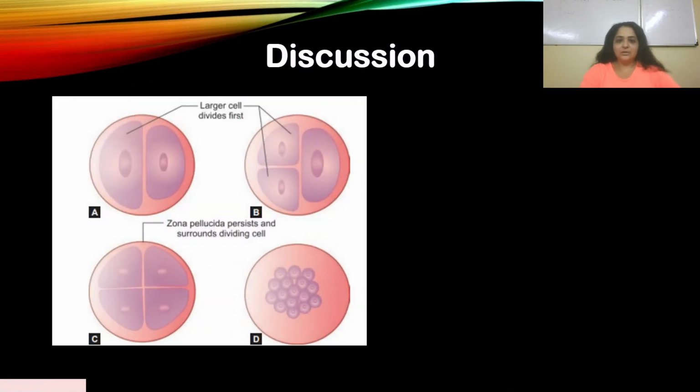So this cleavage is formed. Now you see that the division over here is not equal, right? You see the cells over here, one is bigger than the other during cleavage. The division that is happening is not equal. One cell is big and the other cell is small. It says the largest cell divides first. So this cell will divide first to form two more cells. Like that there will be four cells, and like that you will form a morula.